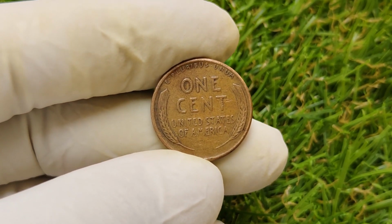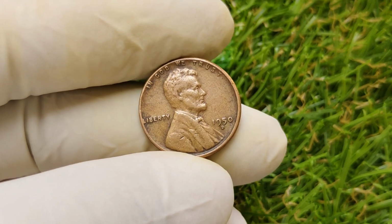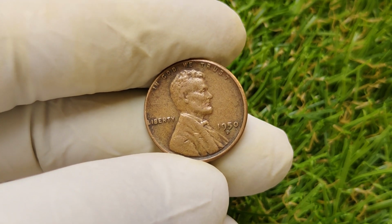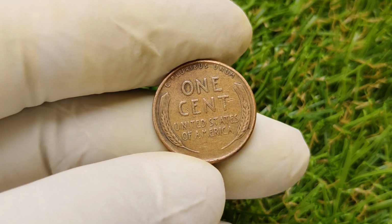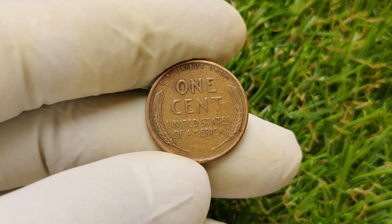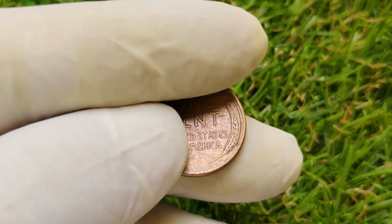Let's also mention a few error varieties. One of the most well-known is the repunched mint mark, often abbreviated as RPM. This happens when the D mint mark was punched into the die more than once at slightly different angles. Some RPM examples for the 1950 D penny are highly sought after by collectors. Depending on the severity and clarity of the error, these can be worth anywhere from $50 to several hundred.